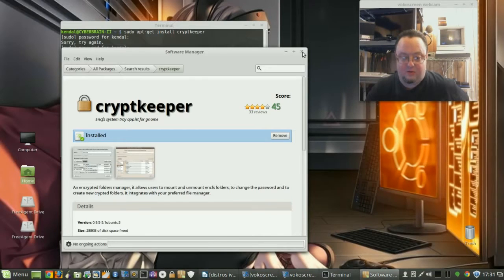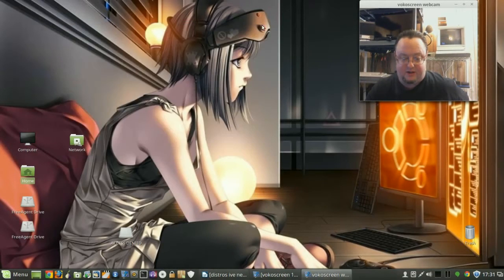Now, what does it do? Well, I think they made it for married men, because it's the best way in the world to hide your porn from your wife and your kids.